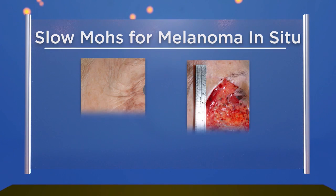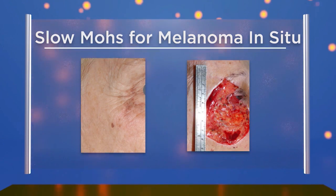But instead of doing it within an hour and getting the results within an hour that same day, we actually process the tissue overnight. And it's a rush overnight processing. So we call it slow Mohs because it's over a day instead of within an hour. And we do it this way because it gives us a more accurate read of the tumor cells and has a less risk of recurrence.